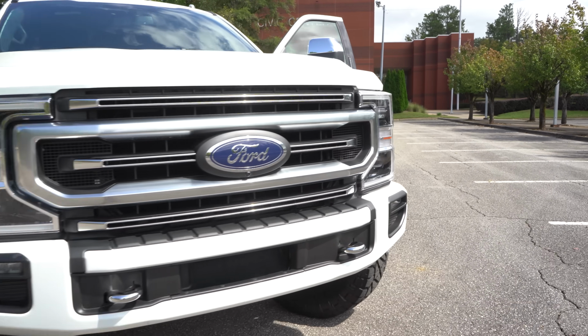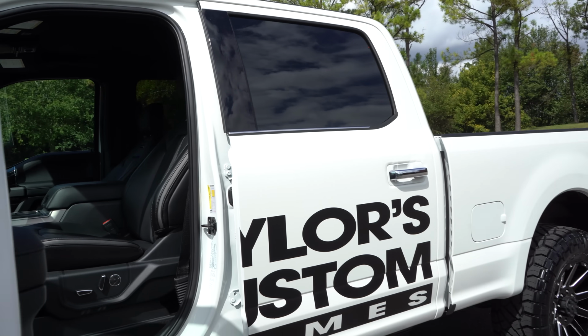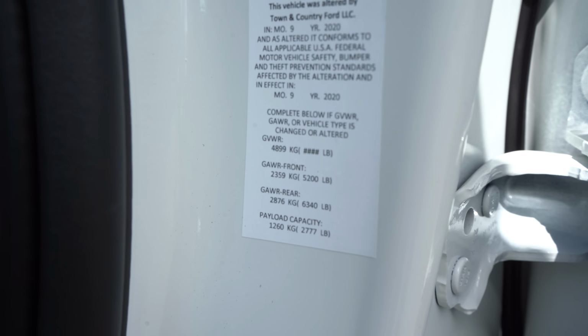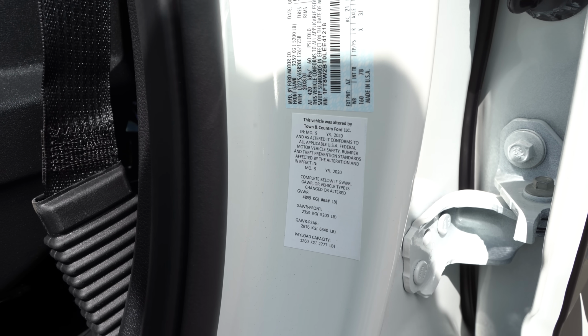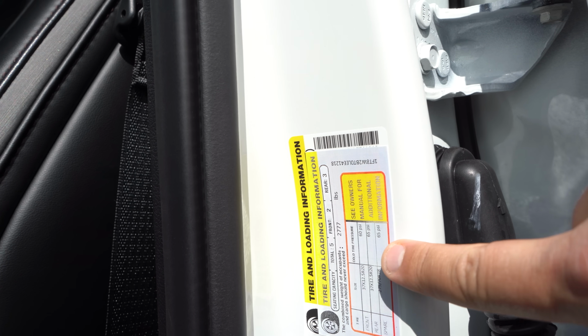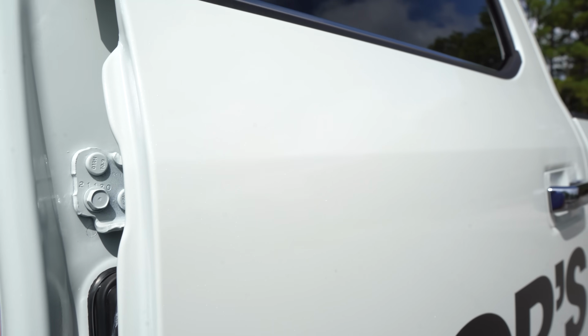And one thing I want to show you as well that we do on all of our custom trucks is we also recertify everything as far as that goes. So as you can see, we've got a warning to the driver. It's a notice basically. But we also recertify the actual vehicle, as you can see right there, which showcases the alterations of the vehicle. We go in, we reweigh the vehicle itself, and the net result is you've got a much better riding vehicle. We also update the tire and loading information, so that way you've got the recommended PSI for all of the tires all the way around.